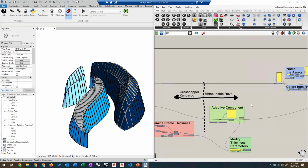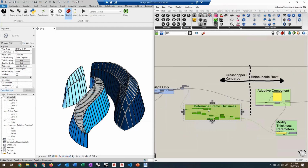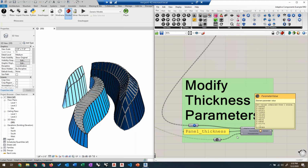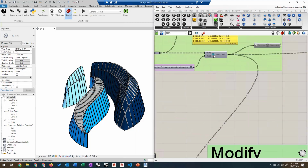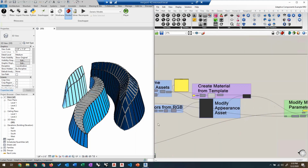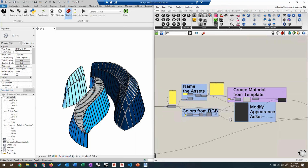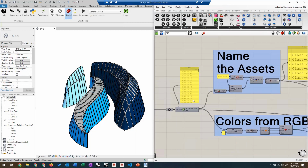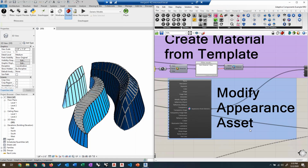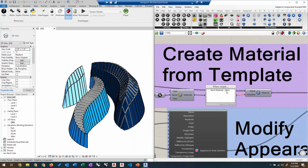And if I go back to the Grasshopper definition, that's really what I'm determining here: the parameter that defines that thickness for each one of these adaptive components. And then down here, I am modifying that parameter for each of those created adaptive components. And then later on, I am modifying some of the material properties of these adaptive components. And these are some of the newer and neater features of Rhino Inside Revit. So what I'm doing is modifying the appearance asset. I am creating a new material from a template, which is the glass template here.